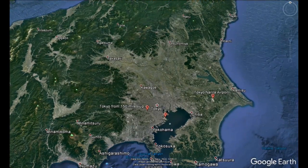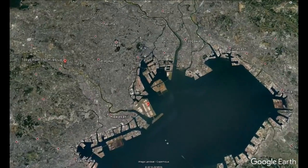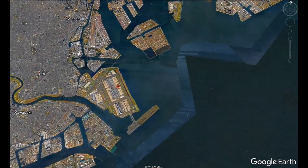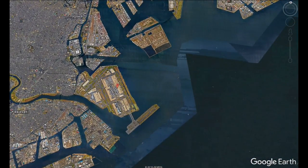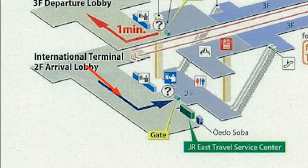If you land at Haneda, Tokyo's other major airport, you'll be right at the city's edge. The JR East Service Center there is also on a lower level, and you can exchange your voucher for a Japan Rail Pass, make reservations, and buy a Suica card just like Narita.